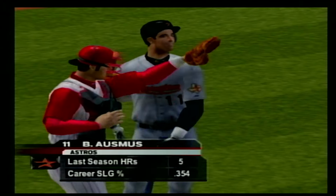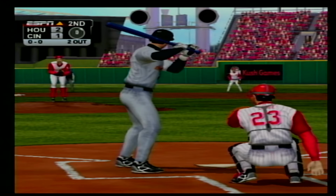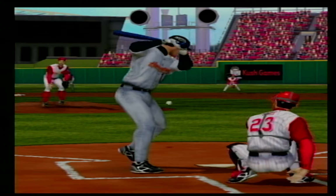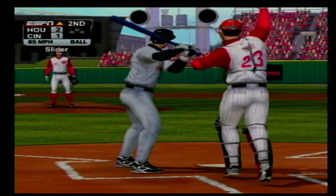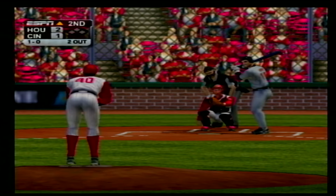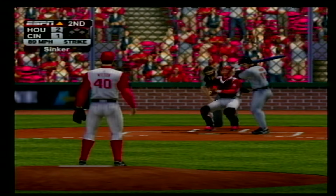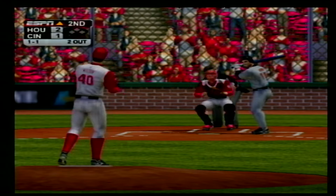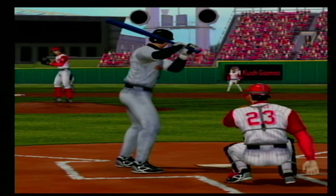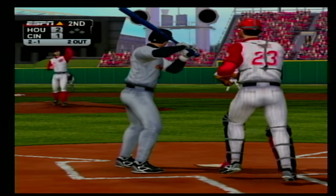Not great decision making. Brad Ausmus at the plate. Last season he had 5 home runs with a career slugging percentage under .400. John, it's a slider down and away, but it just slides down and outside of the zone this time for a ball. Now the 1-0 pitch. Well, that's a textbook spot for that sinker. Right down and in. Now the 1-1 pitch. Outside for a ball, and it's 2-1.